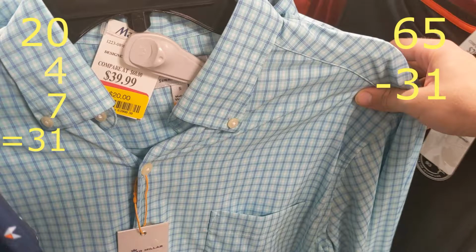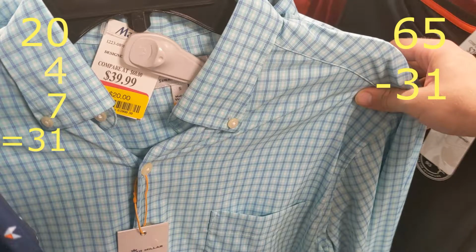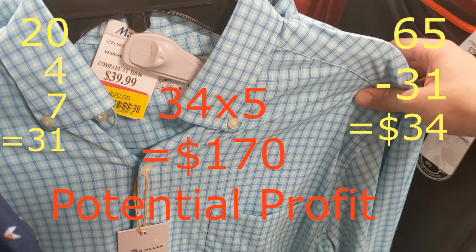I actually sold one of these just recently for $70, but that was a size medium. These are all smalls, so I'm going to lower the price because it's going to take longer to sell smaller sizes, so I'm going to lower the price to $65. So that leaves me at $34 profit per shirt. There are 5 shirts, so that gets me to $170 potential profit.